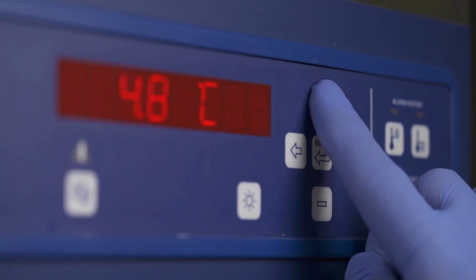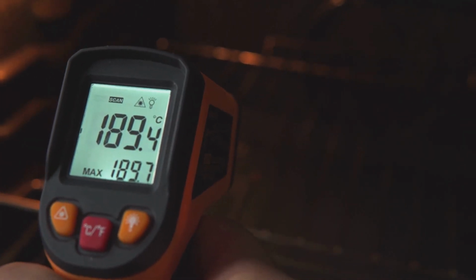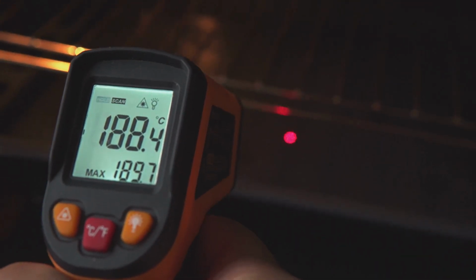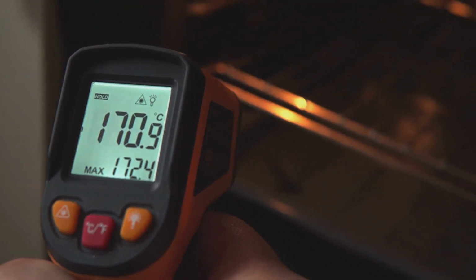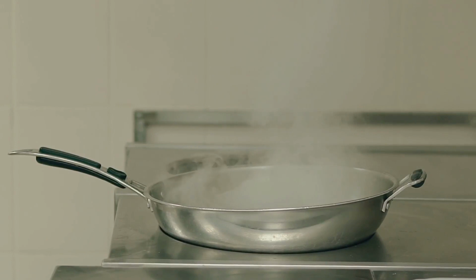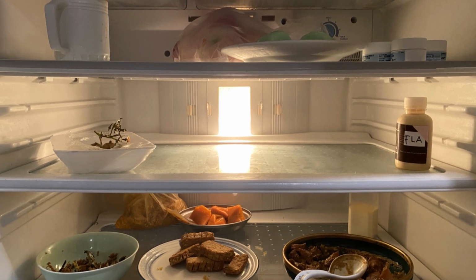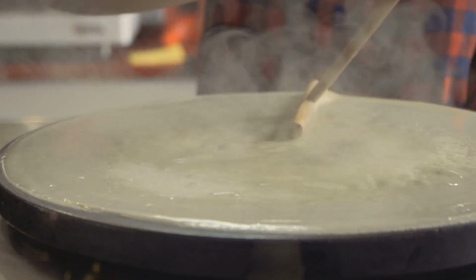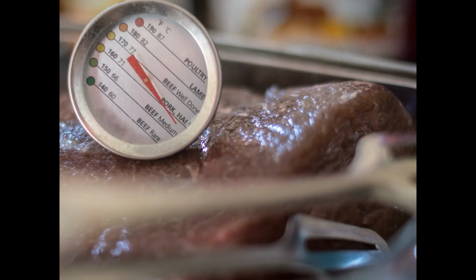Temperature control is essential for food safety. In the temperature danger zone, between 41 to 135 degrees Fahrenheit, bacteria can double in number in just 20 minutes. It's crucial to minimize food's time in this zone. Keeping cold food below 41°F in a fridge slows bacterial growth. Keep cooked food above 135°F until served. This prevents bacteria from multiplying.